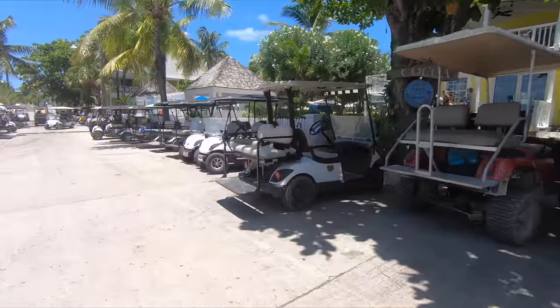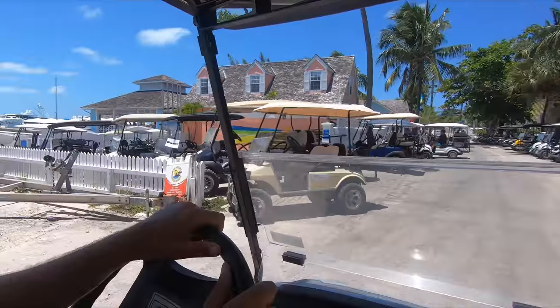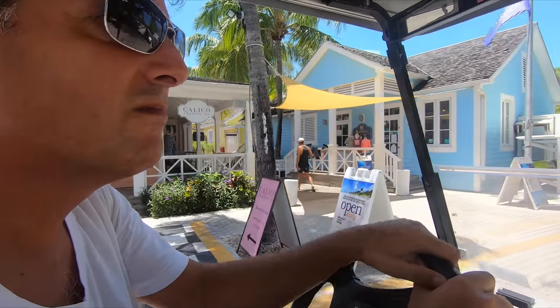Do you want a golf cart? Anybody want a golf cart? Yeah, this is a golf cart. There's the dive center, Sheldon.